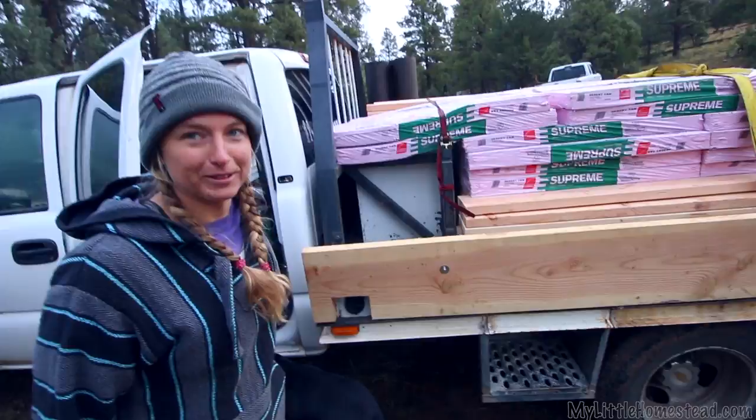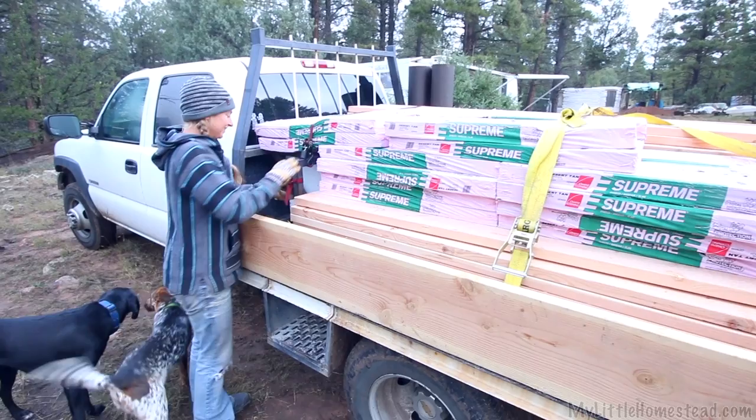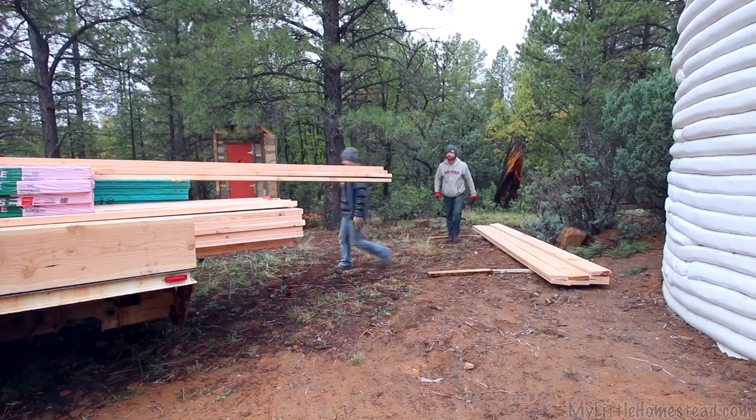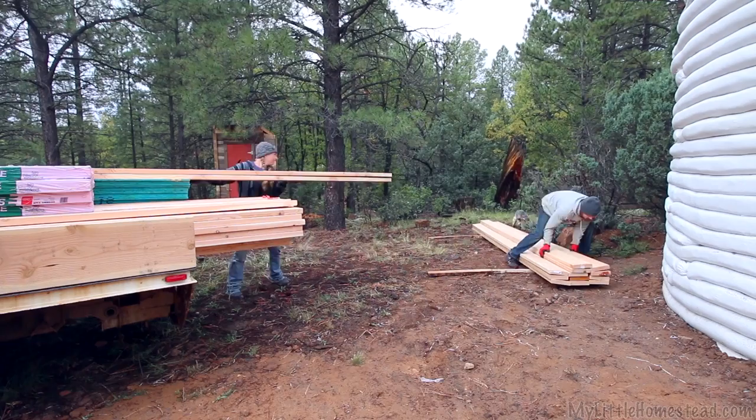Okay, let's get her unloaded. Party! So much fun to have all this fresh wood to build with. And it's fun too to build with things that reuse materials. It's fun to do that too, but just to have new stuff sometimes to put something together is just fun as well. Yeah, it's all fresh.